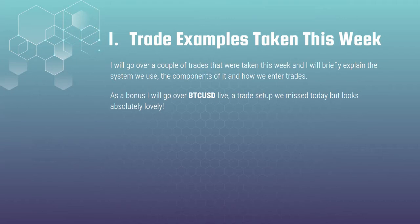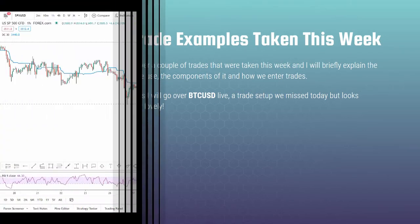Now, I'm going to go over a couple of trades that were taken this week, and I'm going to briefly explain the system we use, the components of it, and how we enter trades. As a bonus, I'm going to be going over Bitcoin, BTCUSD live, a trade setup we missed today, but it looks absolutely lovely. And I'll give you a scenario of a possibility that a trade could be taken if price action closes below a specific level. Let's go into TradingView right now.